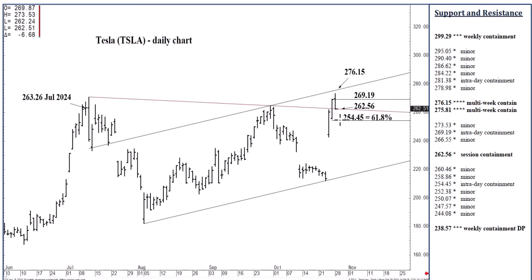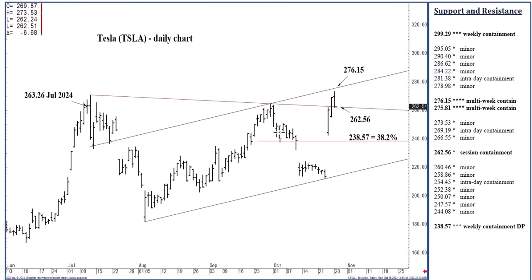And if we close today below 262.56, you can anticipate a new 3/8 downside Fibonacci within a week or two, by the end of next week at the latest. So this is your 3 to 5 day swing trade: 262.56, above which 276.15 is likely over the next 1 to 3 days, below which 238.57 by the end of next week or sooner. I like this new 3/8 Fibonacci.